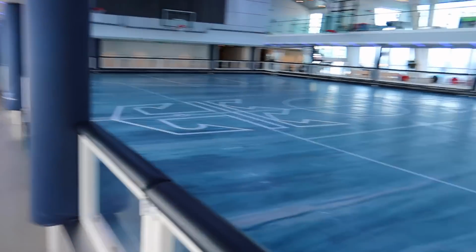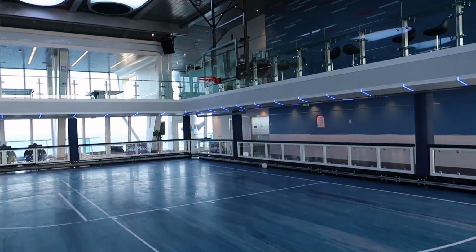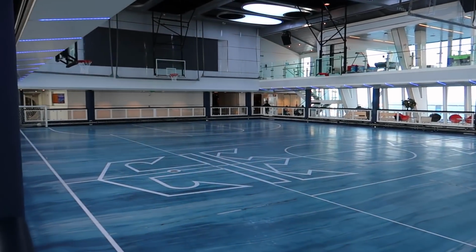being a sports court. And I think this is an area where they also have, what, look at that, basketball. They do like dance, exercise things, and yeah, a whole bunch of other stuff.